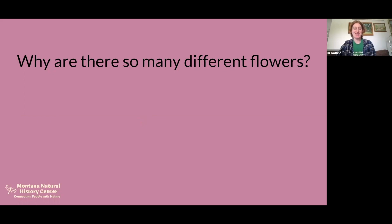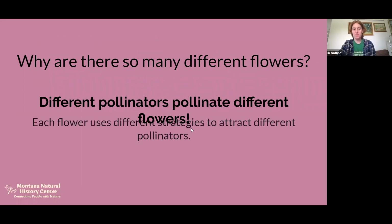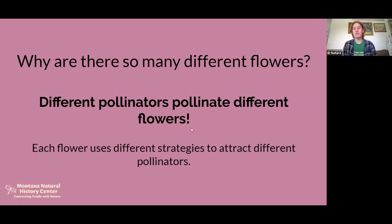Awesome. Yeah, I've seen some answers here. Exactly right. There are so many different types of flowers to attract different pollinators because different pollinators pollinate different flowers. And each different flower shape, each different flower smell, each different flower color is a different strategy that those flowers are using to attract those different pollinators.